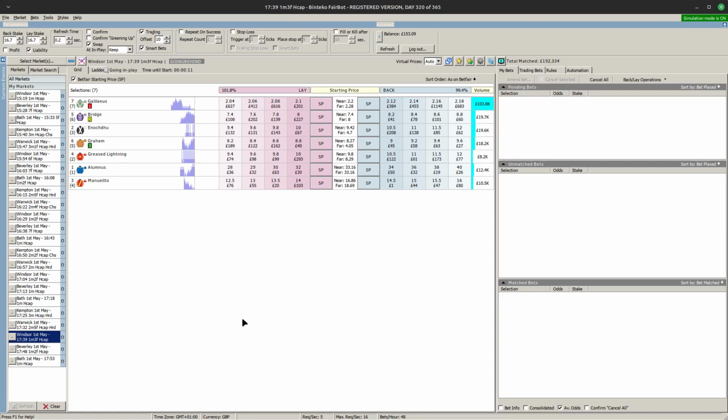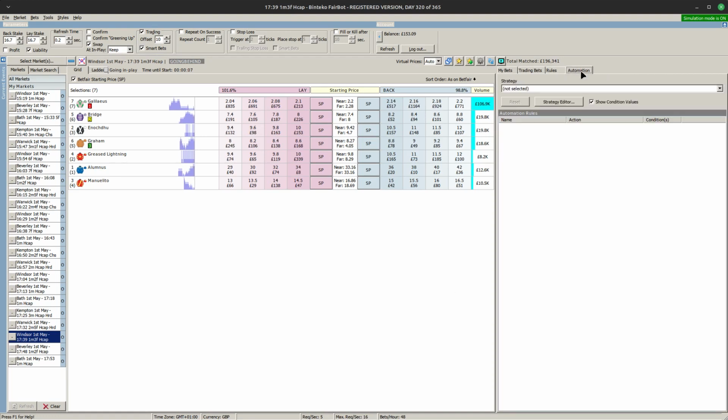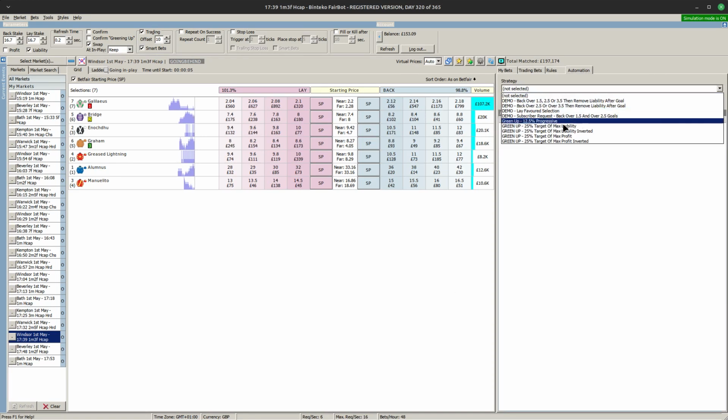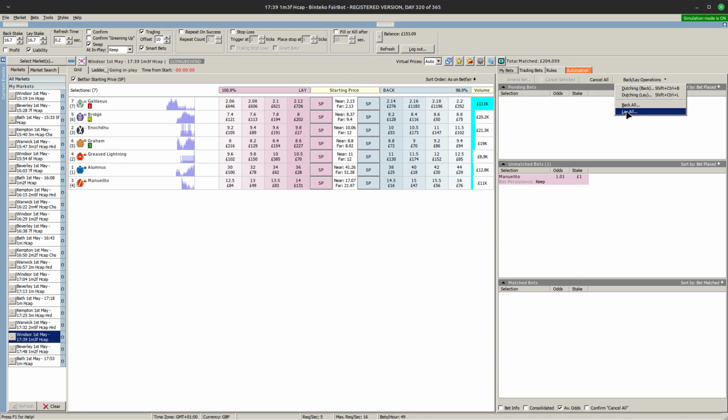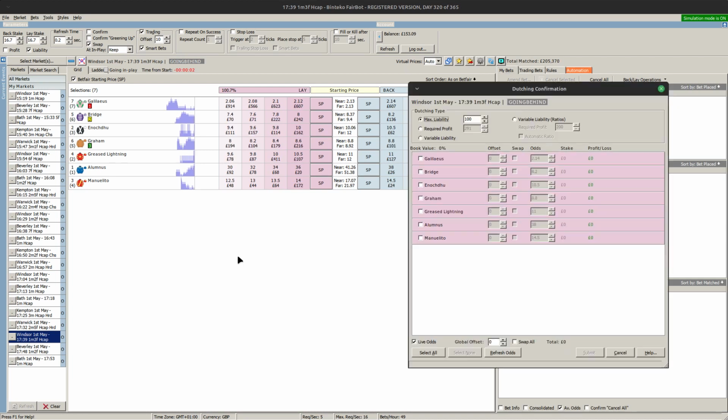Hi there. Here's another daft idea from yours truly. What we're going to do is lay the top of the market, or more specifically, Dutch lay the top of the market. But which ones, and how many? Well, essentially, you just select as many as you need to get you over £100 in profit, in other words, more than your liability will be. So in this case, it's going to be the top two.